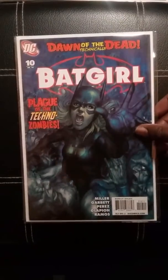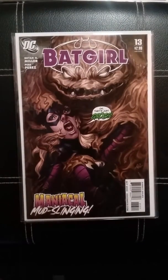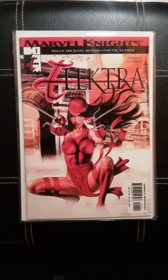Finally found some Adam Hughes Batgirls, #10 and #13. I was happy to find them for cover price. On the CBSI website, they had an article dealing with some books that are heating up or could be hot. I went around and started digging them up and I got them all for cover price. This wasn't one of them, but I had to get it when I saw it. The Greg Horn cover for Elektra #1, Marvel Knights. Beautiful, beautiful cover.